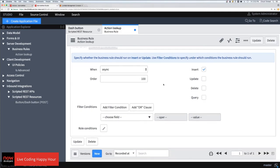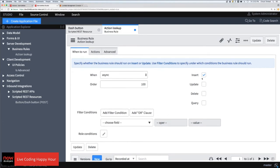Okay. And it's only going to run when a new record is inserted, which is nice because it says, hey, you've got a record in the hit table. What do you want to do with it? It doesn't matter if you've updated it, and frankly, I don't update those records anyway.